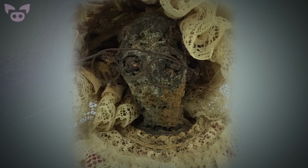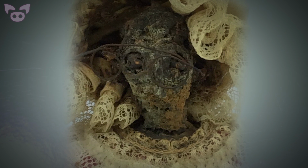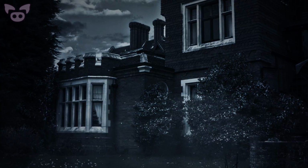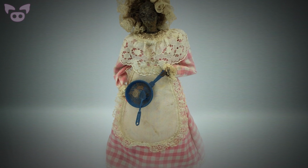The seller doesn't describe any specific paranormal events associated with the supposedly haunted doll. However, they claim that the dolls acquired from the deceased woman's estate all have a terrifying energy that makes the seller believe that they may be haunted.